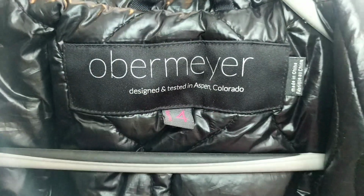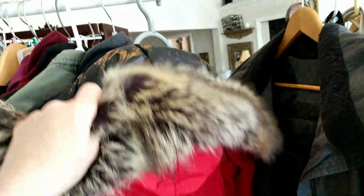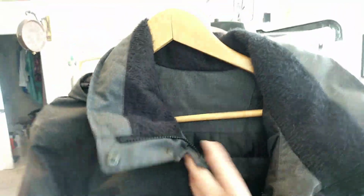This is an Obermeyer coat. I was looking at the coats last week because I thought right now people aren't looking at coats. And this is a really nice ski parka with this fur trimmed hood. It's a size 4, so it's a tiny size, but it's a nice coat. And then I saw this one, and I love the cut of it. It's kind of plain, but it has a really nice cut to it, and it actually kind of fits me.